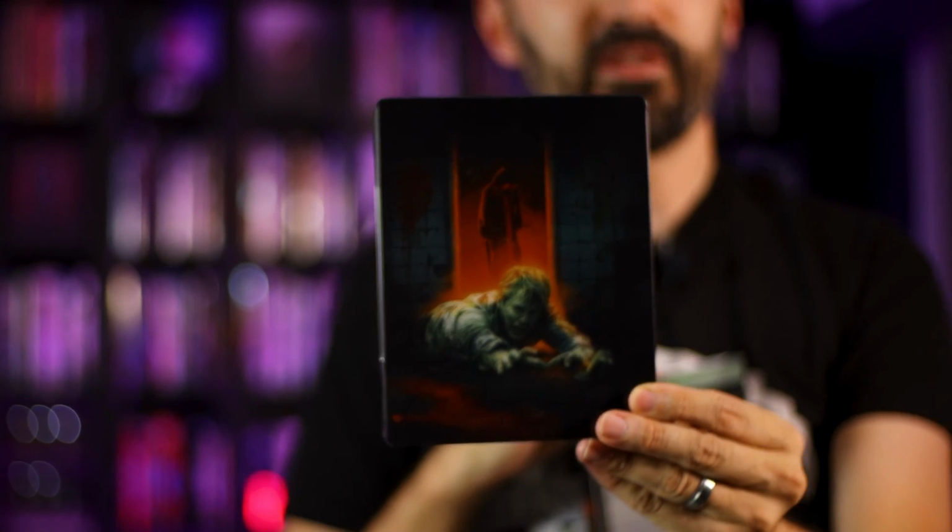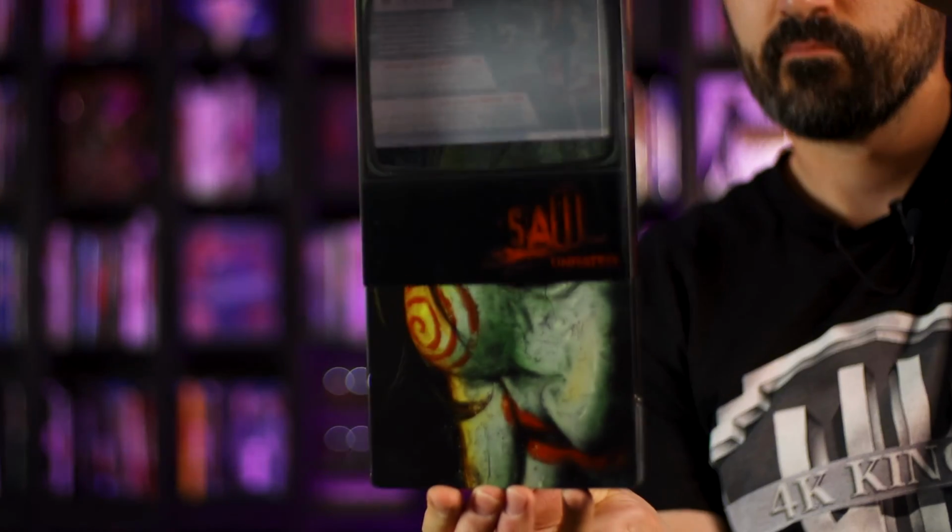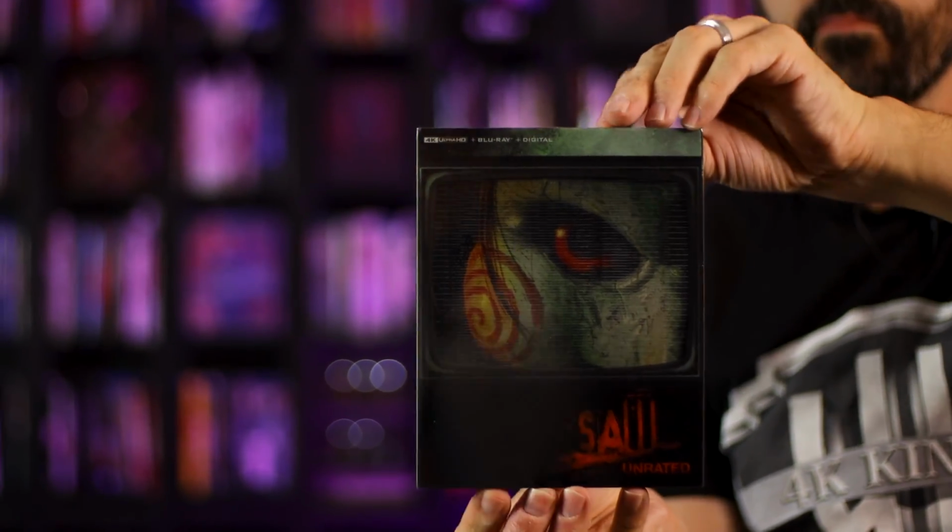Carrie Elways on the back getting dragged away to hell. And then when you put the slipcase on, it puts the doll into the television, which is the way that all the victims are usually watching this, so that is a great touch. Awesome steelbook, awesome movie, highly recommend. Say hello to my little steelbook.